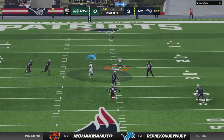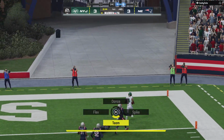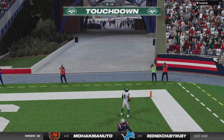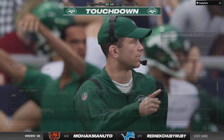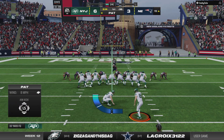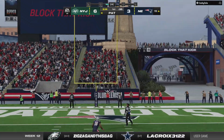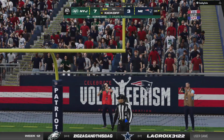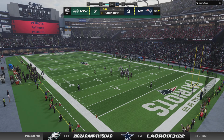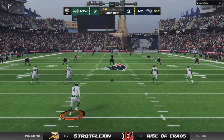Taking a deep shot here for Hardman. It's caught inside the 25. And all the way in. Touchdown, New York. Mecole Hardman. Touchdown number 15 on the year. And the Jets are able to answer the early 3 points and take a first-quarter lead. Extra point pretty close to that right upright, but he does get it to go. And that makes it a 7-3 lead.